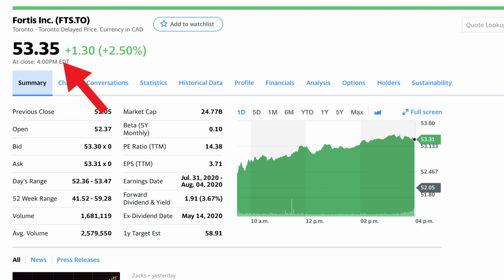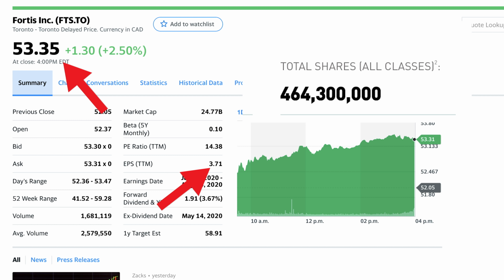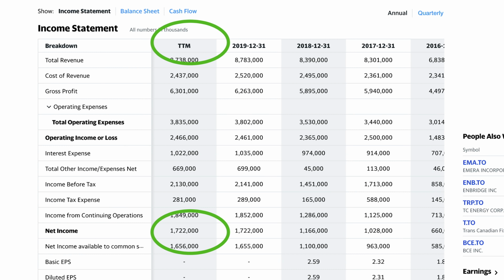Calculating the PE ratio is very simple and comes down to dividing the current market price of the stock by the earnings per share of the company. For example, with the company Fortis Incorporated, which is a utilities company up here in Canada, well, this company has 464,300,000 shares outstanding and an earnings figure of 1.722 billion in the last 12 months of operations. Well, we can calculate the earnings per share by dividing the earnings by the outstanding shares, giving us an EPS of 3.71. When then dividing the market price of the stock by this earnings per share figure, we're left with the PE ratio of 14.38, which is exactly in line with the PE in the stock quote.